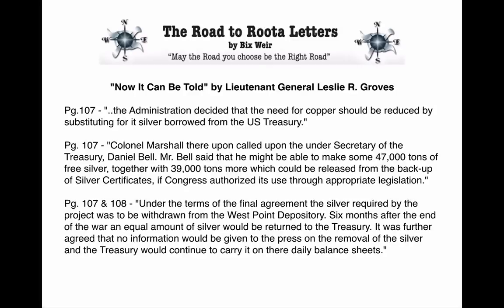Page 107, 108: under the terms of the final agreement. So basically they went to Congress and got agreement to pull silver out of the silver certificate program, so the certificates were unbacked, and out of the reserves of the U.S. Treasury. Under the terms of the final agreement, the silver required by the project was to be withdrawn from the West Point Depository. Six months after the end of the war, an equal amount of silver would be returned to the Treasury. It was further agreed that no information would be given to the press on the removal of the silver, and the Treasury would continue to carry it on their daily balance sheets.